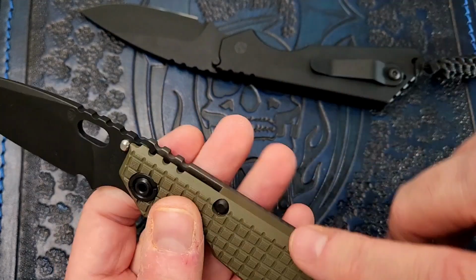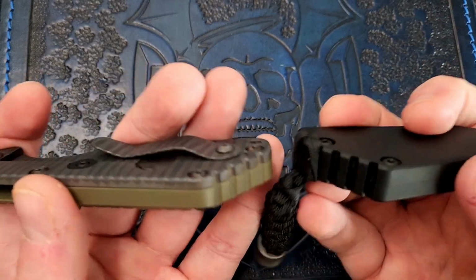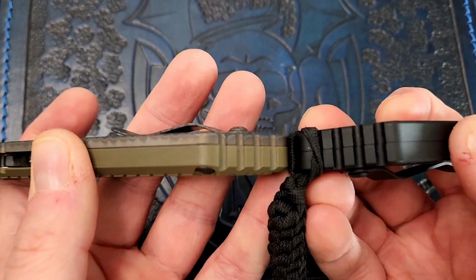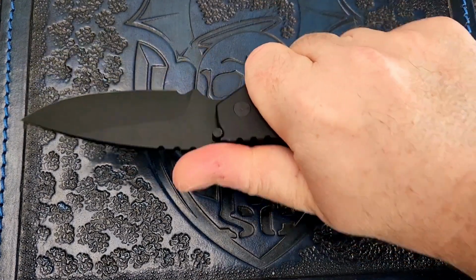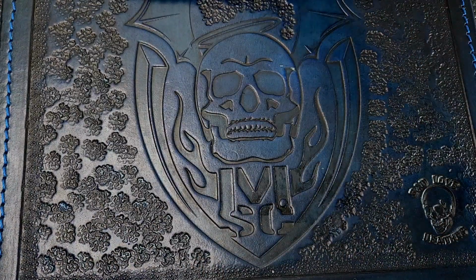Now this one does have some contouring on it, but it's pretty representative of the quote-unquote Lego version. And you can see if I line that up exact, this one does have a thicker handle, which actually makes it a little bit more comfortable, for me at least, than the standard SNG.